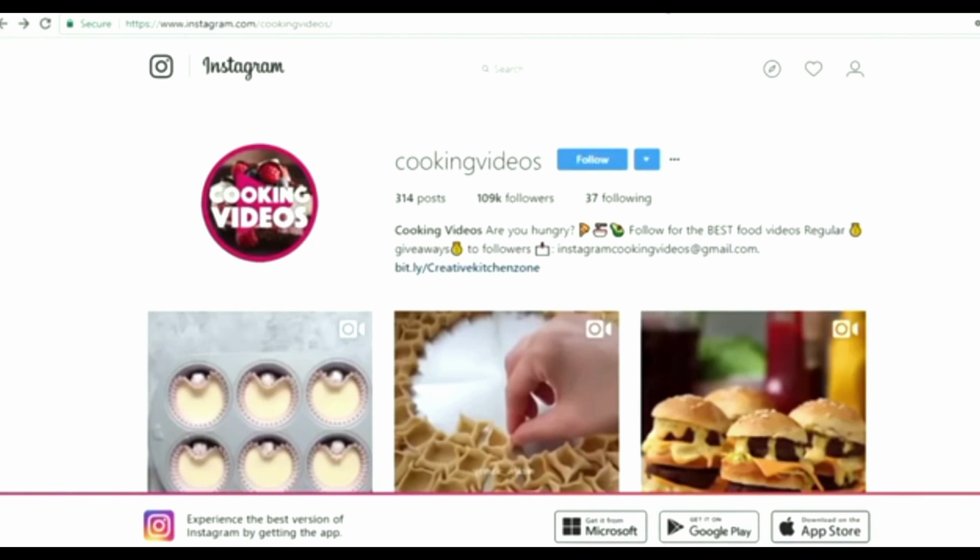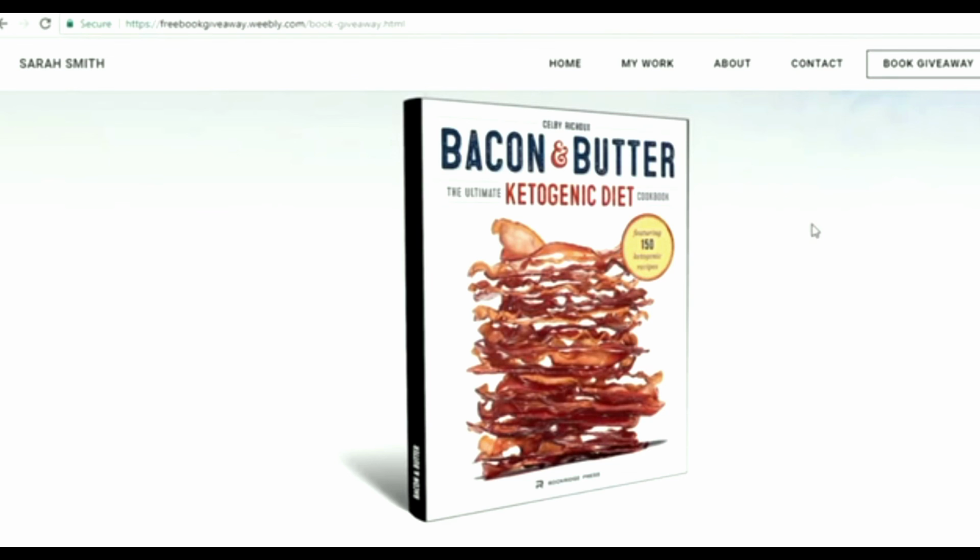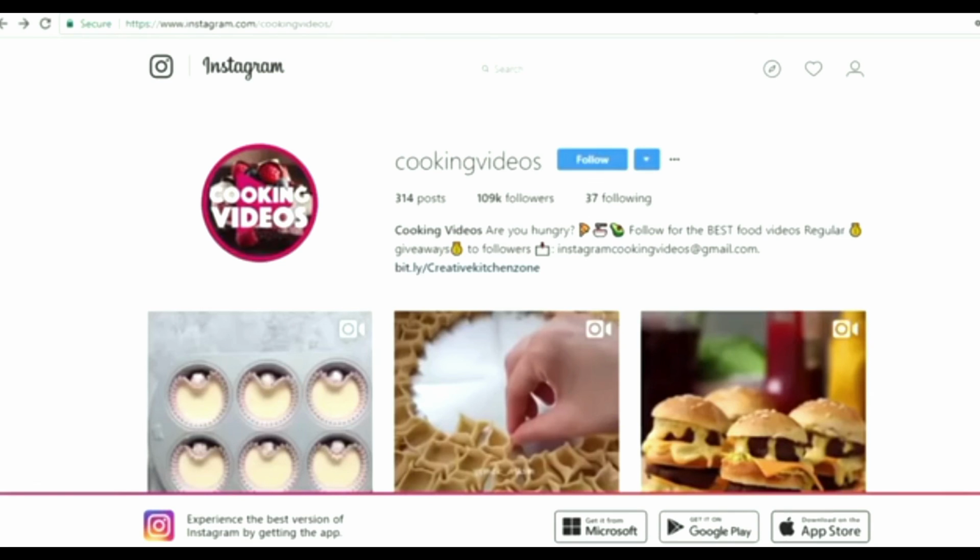What you want to do is create a landing page, and create your Instagram account with some random pictures of recipes or cooking, it doesn't really matter. And you want to put a link here, for example in your bio, where they're going to click it and get redirected to your landing page.